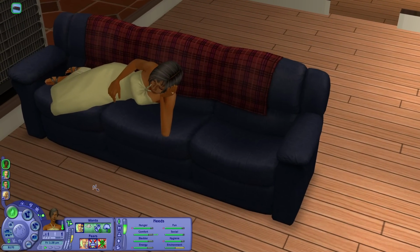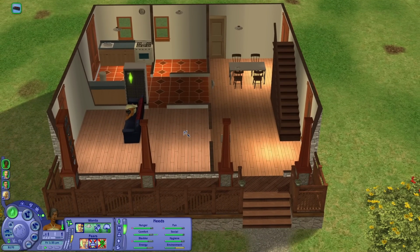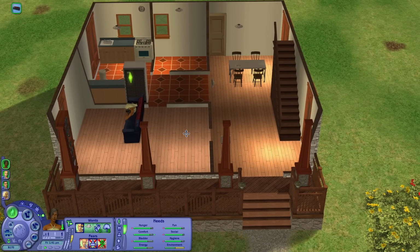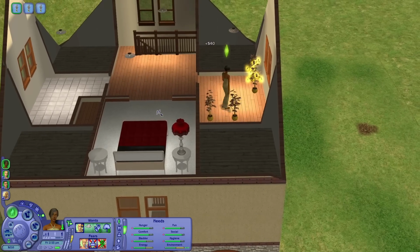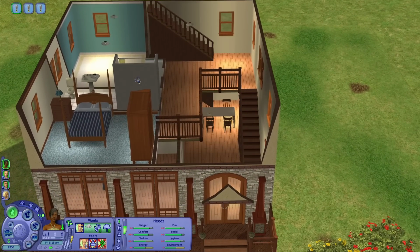I think I never noticed that it existed. Yeah, we still need a TV. They had a console as well. You know, there's plenty of stuff that we can get for this house still. Okay, when you get this money, can we fix the floor here?